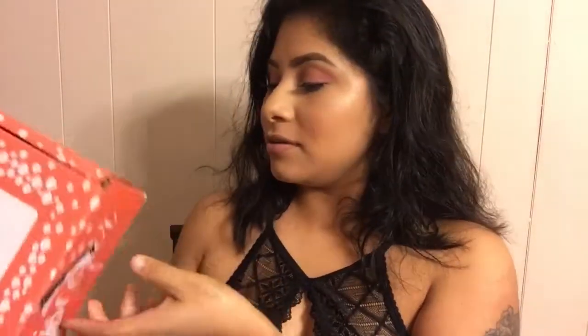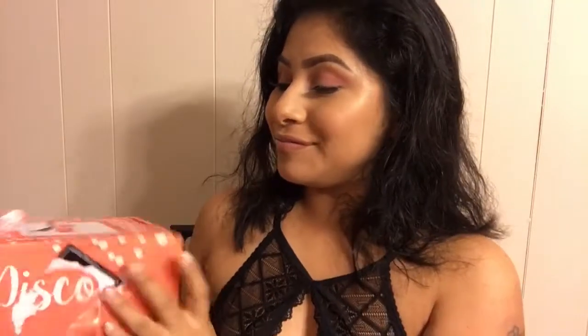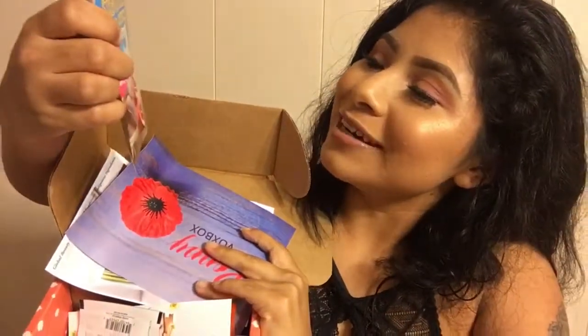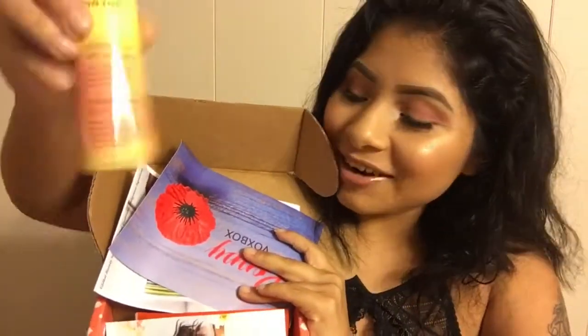Oh, I have another box. I got my first Influenster box. I don't know why that was so hard for me to say. And look, it came with all this. It came with some finger mask. What the hell? I have never. Some dry shampoo, some good stuff right here.